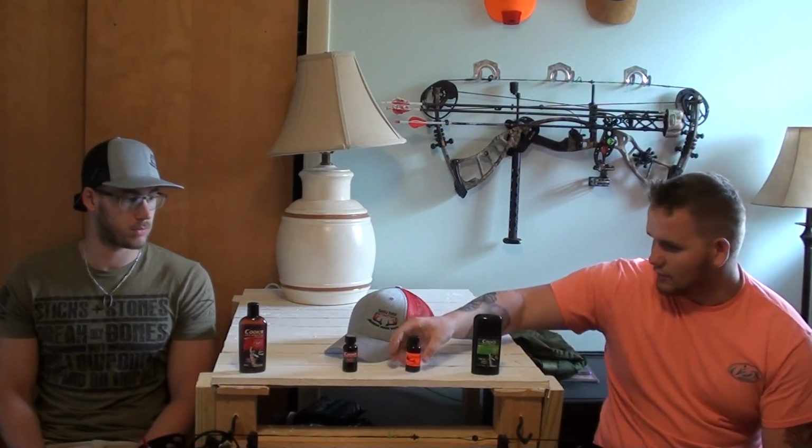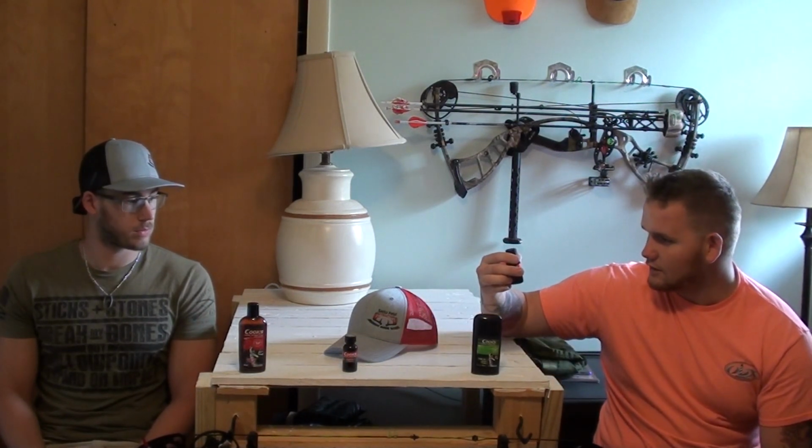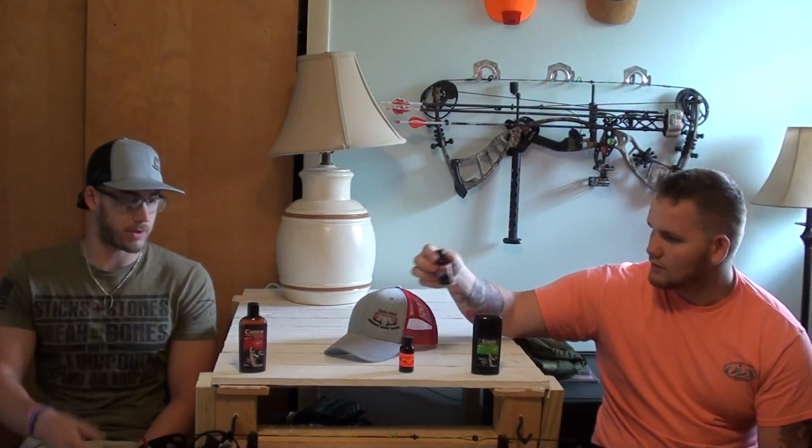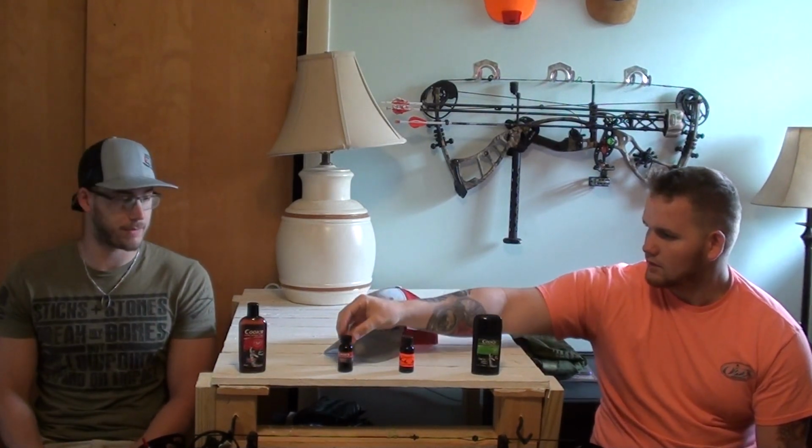I'm really excited that Cook's is going to be a part of what we're doing here, and I'm really excited to get all this other stuff such as the doe in heat, and the two dominant bucks. Making a lot of mock scrapes. The mock scrapes, you see they're in different sizes, but I can't be more excited about what's going on with Cook's and what's going to happen in the upcoming season.